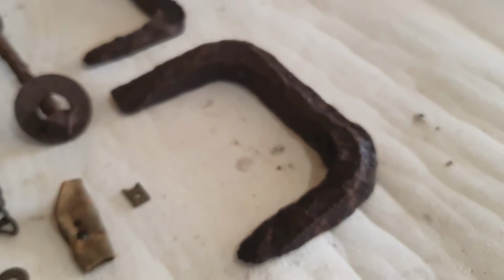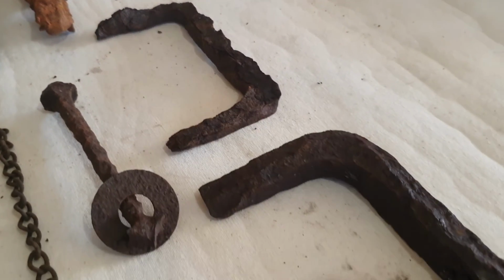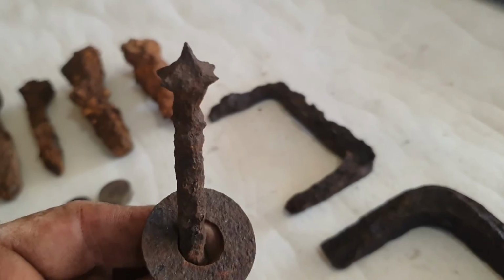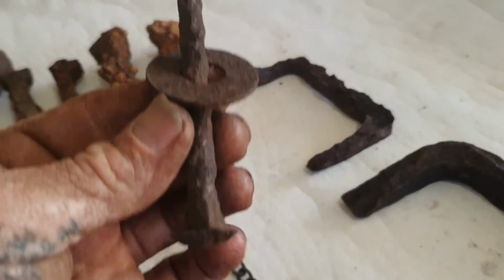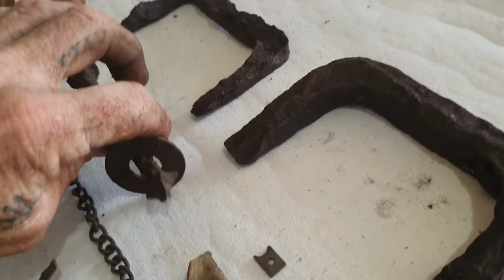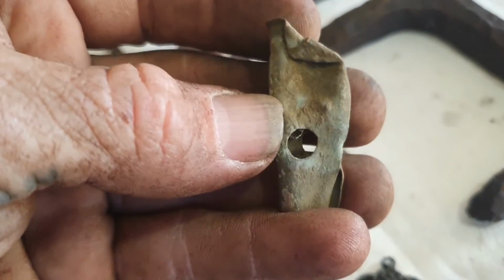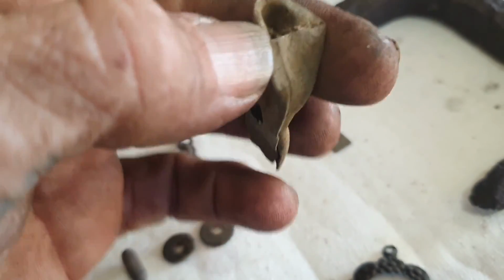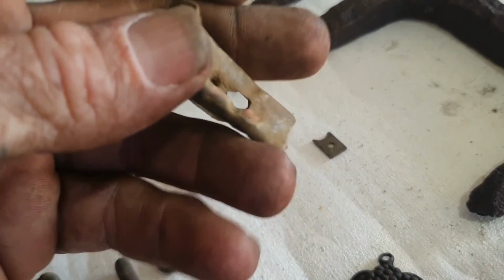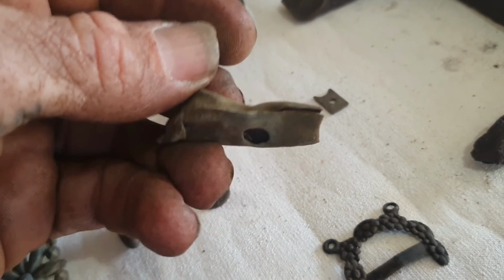Moving on, I've got a couple big handles of something. Levi found this one and thought it was pretty cool because it's all spiky, how it's rusted away. It's just a nail and a washer, but it just looked cool. No idea what this one was, but it's a folded piece of copper, and then it's got a hole and another hole all the way through it. I'm not sure exactly what that is.